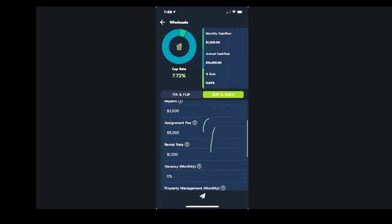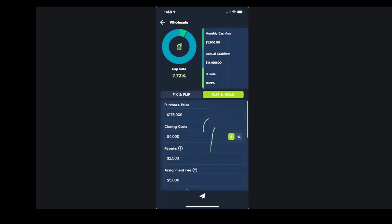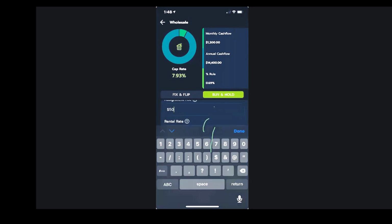But just looking at this particular deal right now, we would have to do one of two things: come down in the purchase price, or go up in the rent, or also take away our assignment fee. So as you can see here, if I take it away, the cap rate will go up, but then we wouldn't make any money. So I wouldn't want to do that, right?